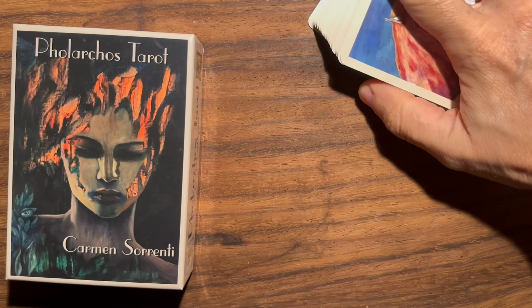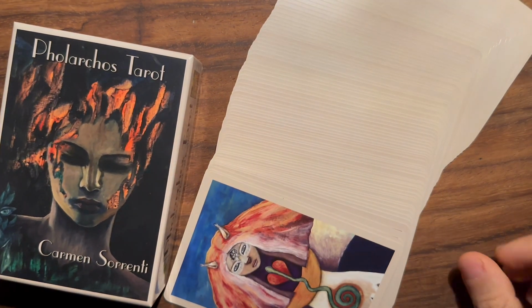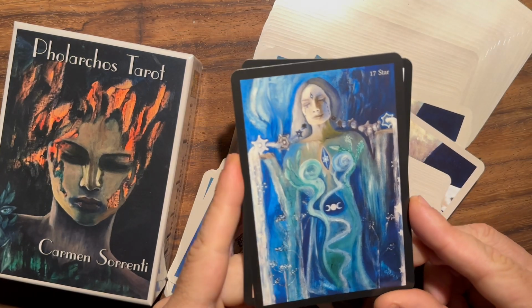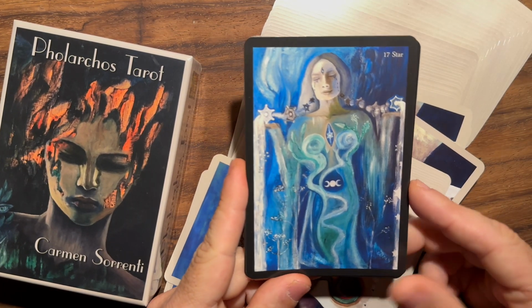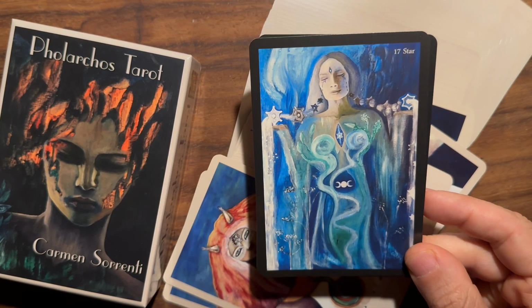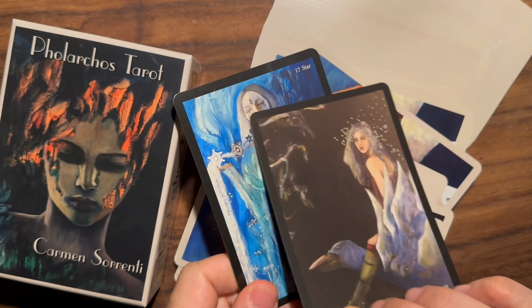And if you want to do a spread with it, it does a wonderful spread, as you can see. Let's pull out some of these cards together. This one is 17, the Star, a major arcana. And once again, you see that motif, and it just reminds me of winter. It's just a personal thing, but it really does remind me of winter.